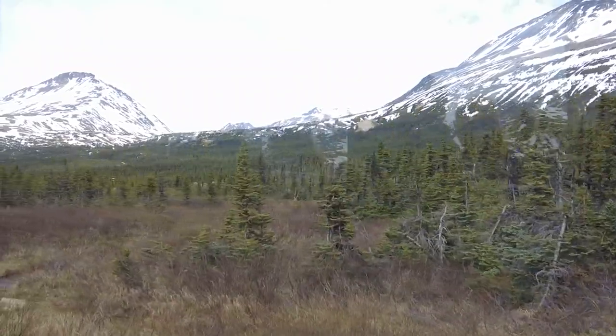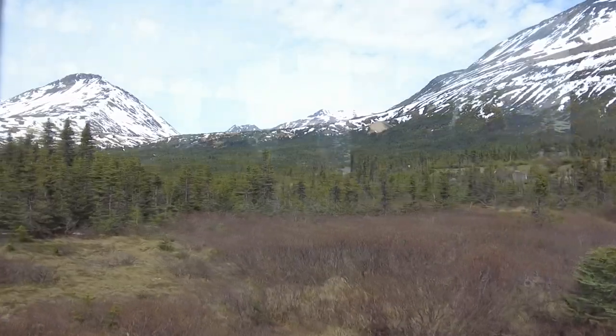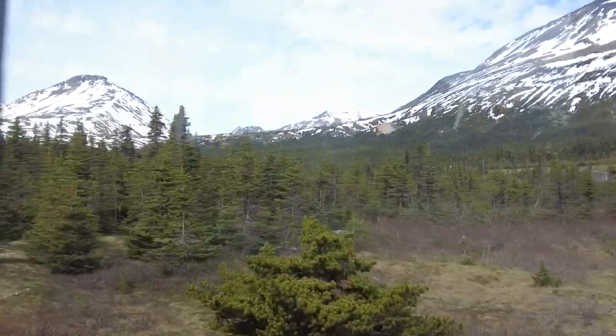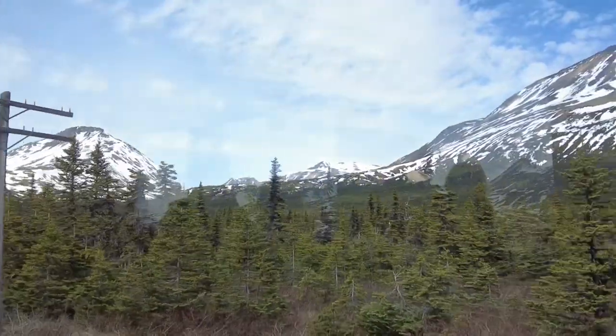The adventure starts in Canada and brings you back into Alaska via the White Pass and Yukon Route Railroad. For the first part of the tour, you're given some safety information, and then once it's safe, you're allowed to go outside on one of the little balconies for a better view.